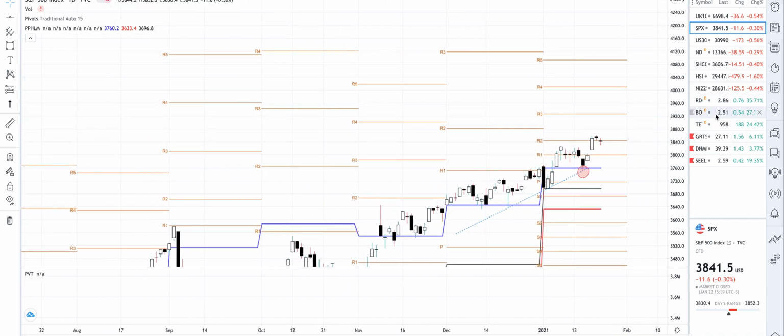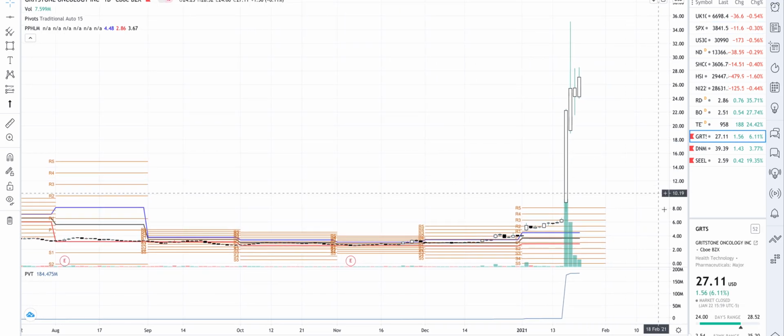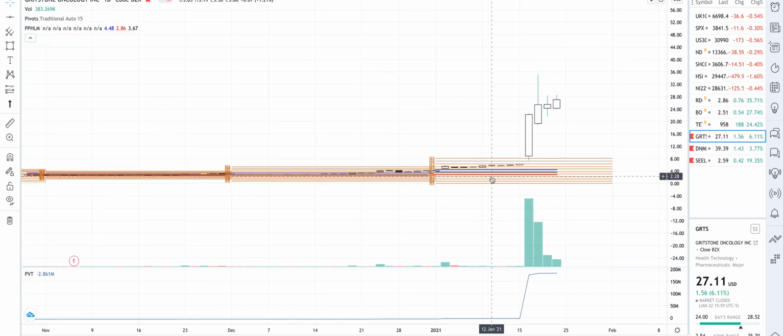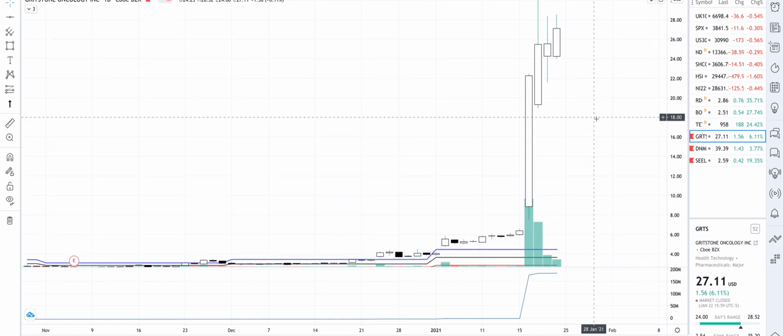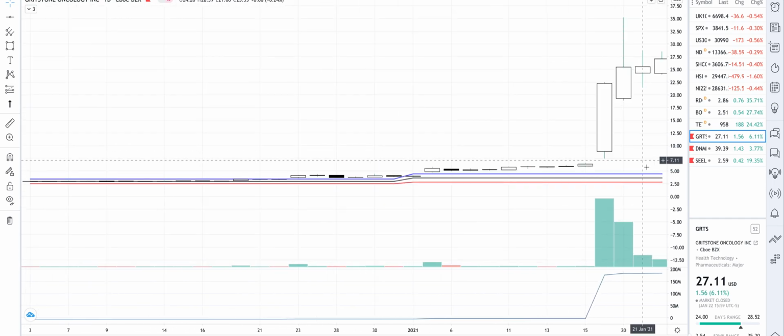Now then, we'll just have a look at this week's top performers. So we've got GRTS here, Gritstone Oncology Incorporated. Huge move from the pivot range over here. I'll just switch that off for a moment. We'll just have a clearer look at the chart from here.